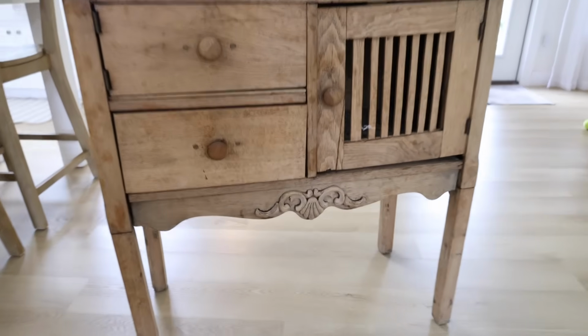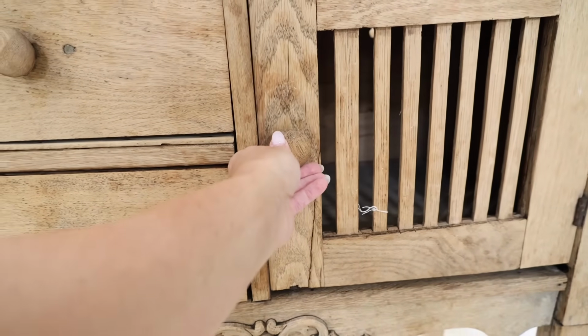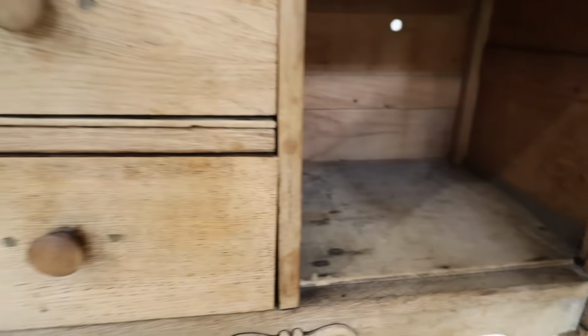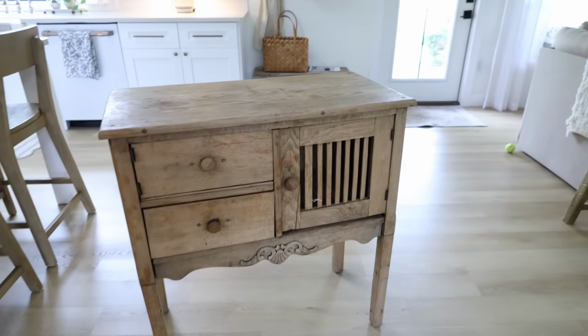I love the little detail work down at the bottom. This door needs to come up just a tad. I think Taylor would be able to probably fix that for me. I think it's something to do with the latch on the inside, but nonetheless, I think it is stunning.